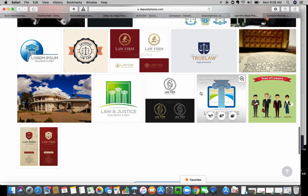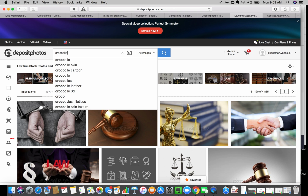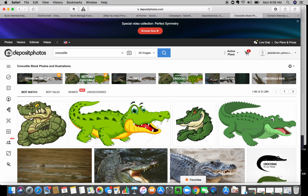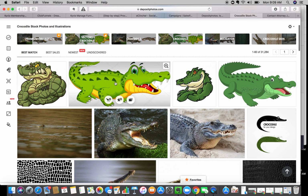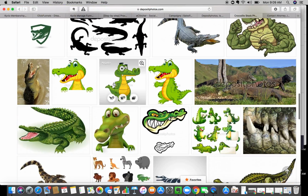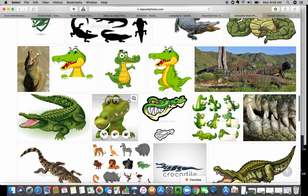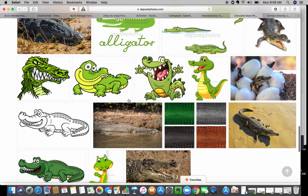whether you need icons, logos, images, another one that we actually used it for was I made a cute children's book to become a bestseller on Amazon. And so that we didn't have to start from scratch building characters, we went and looked up crocodiles. And my guys turned these cute little characters over here into a complete family series of crocodiles. And they just had to change colors because they're vector images. But as you can see for crocodiles, that's extensive.